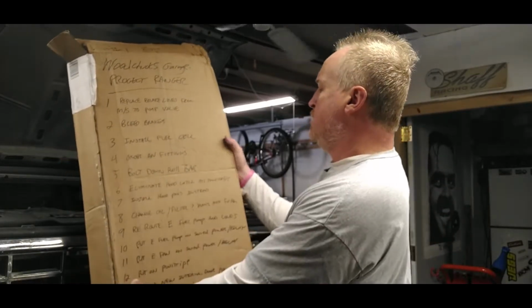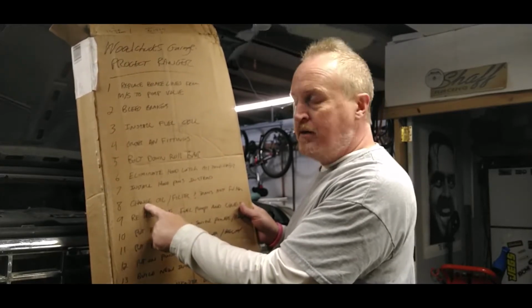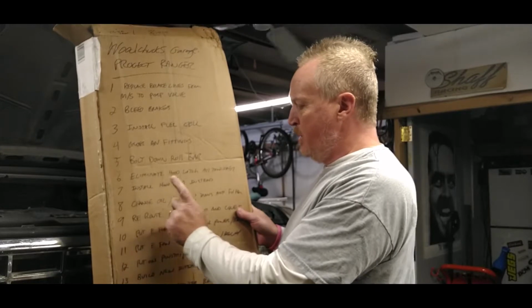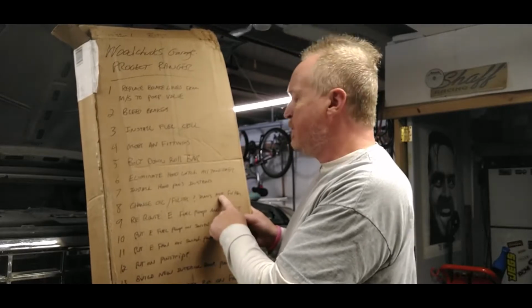Well, what's next? Number 8. Still got to change oil on this. I have not changed it since acquiring it. But it really hadn't been anywhere. It only runs for a couple minutes at a time, so I'm not too concerned. But I gotta get an oil filter and I guess a trans auxiliary filter, which this does have.